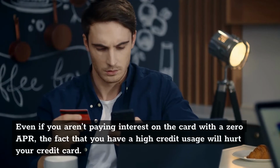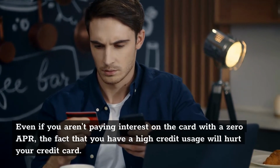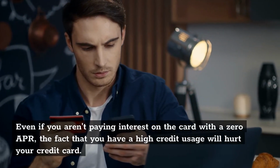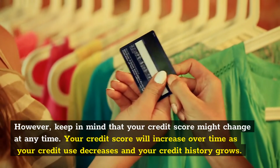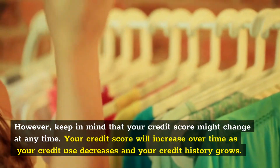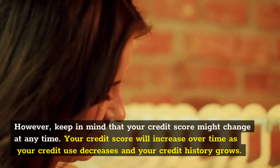Even if you aren't paying interest on the card with a 0 APR, the fact that you have a high credit usage will have a negative impact on your credit score. However, keep in mind that your credit score might change at any time. Your credit score will increase over time as your credit use decreases and your credit history grows.